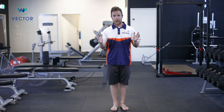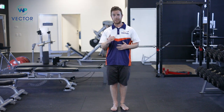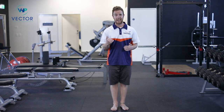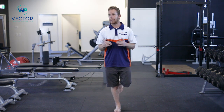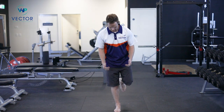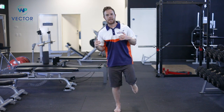So to know where you're at, and to determine what exercises you need to be doing, the first thing that you need to be able to do is just stand on one leg. If you stand up on one leg, you need to be able to do this for about a minute. Now with me, ankles are fairly steady, hips are fairly steady, and I'm not tipping.